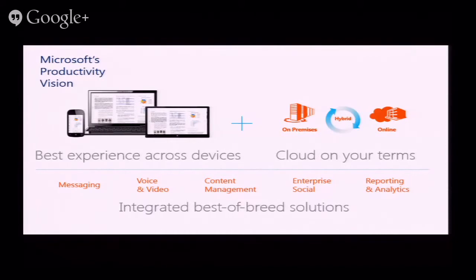So this is Microsoft's productivity vision, if you would. It's the best experience across multiple devices. It's cloud on your terms, be it on-premise, be it cloud, or a hybrid of both. In some cases, like this morning, we're using SkyDrive because my presentation was too large to send in an email. And so I create a URL in SkyDrive so that Nick can download it. In ordinary circumstances, that's how we would go about doing the presentation. So making life easier for you.